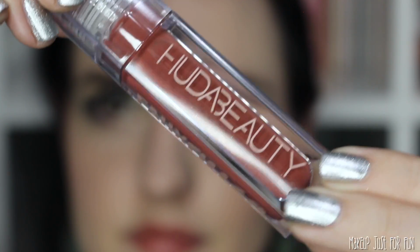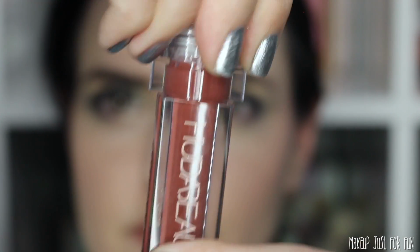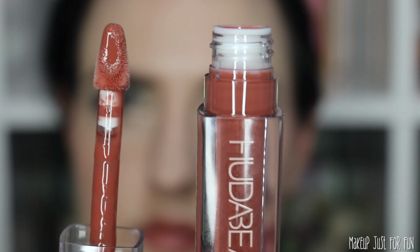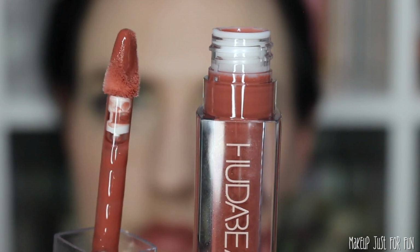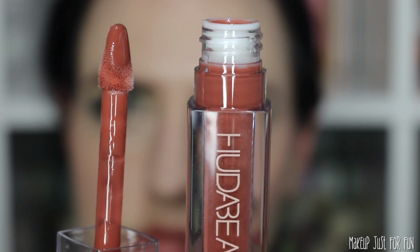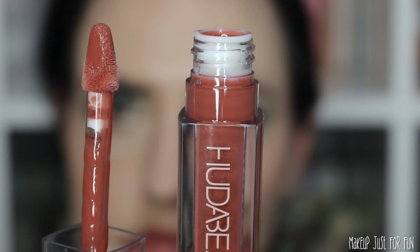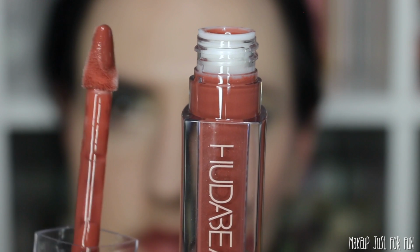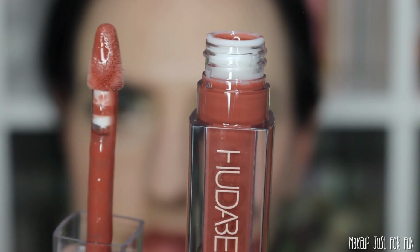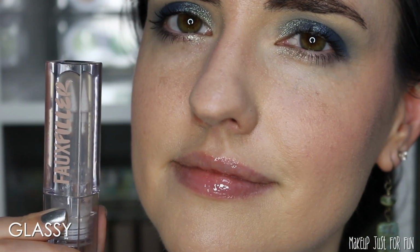But this is shorter and wider than a traditional long, skinny lip gloss or liquid lipstick type of tube that most of us are used to, like the ultra blotted and that type of thing. This does have a pointed precision applicator with a little divot on the side. You can see it really hangs on to the product, so it's very useful in applying a good amount to the lips. First, we're looking at Glassy.